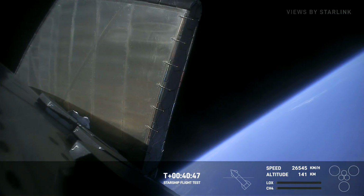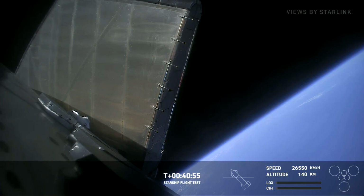And right now, the ship is in space. As you can see here by this view, we're looking at one of the flaps of Starship, one of four. You can actually see a close-up side detail of some of those hexagonal heat shield tiles.